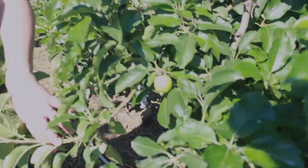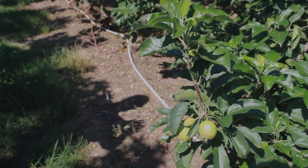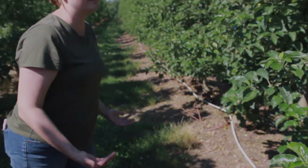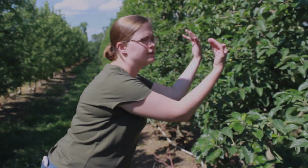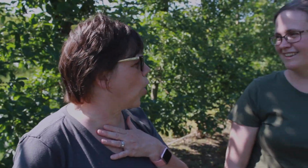If you're in the light, you produce good fruit. That's right. Some of our varieties of apples, we actually have to put reflective paper down to reflect the light up under the tree to get a good color on the apple. Sometimes we need a little help to get where we're going, right? For sure, and we all help each other.